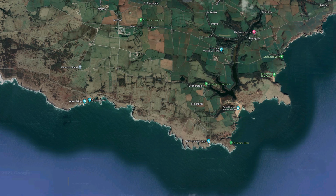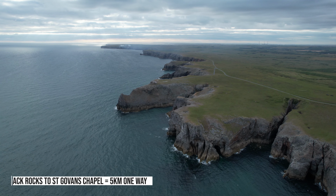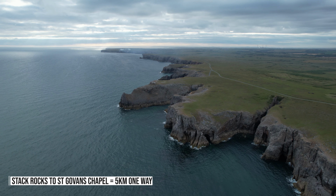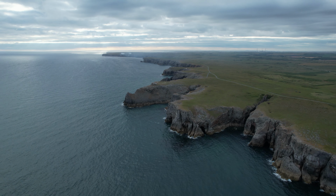Just finished visiting the Green Bridge of Wales and Elegug Stacks. Stunning as always. Back at the car now, and I'm going to make my way to St. Govan's Chapel, which is a couple of miles down the coastline. You can walk from here to St. Govan's. It's 5 kilometers one way, but because you can drive to both and park nearly 100 meters from each one, I don't see the point in doing it. There's plenty of other walks in Pembrokeshire which are far better than this one. So I'm going to make the short drive and go check out St. Govan's Chapel.